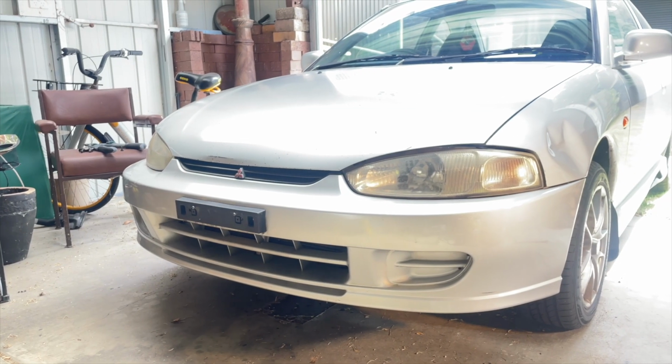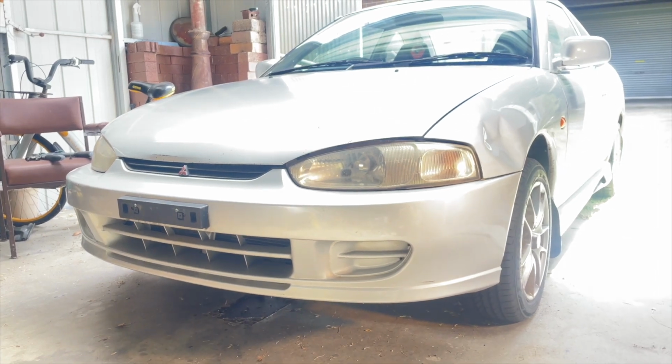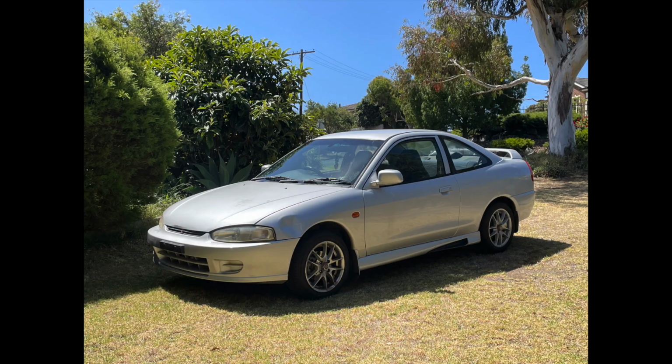And now it's looking a lot better, right? Obviously, there's still quite a bit of work to be done to get this car on the road. We still need to replace the shocks. We still need to do some bits and pieces. I don't even know if this car is leaking oil. So these are the few things that needed to be fixed before I'm getting a roadie.